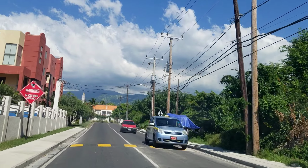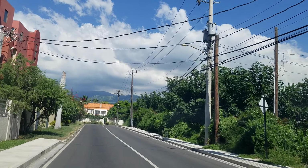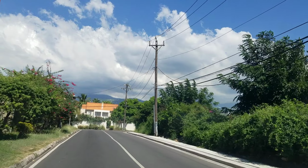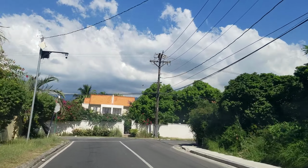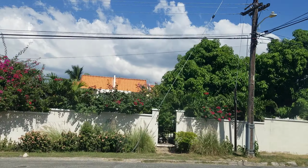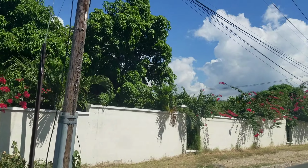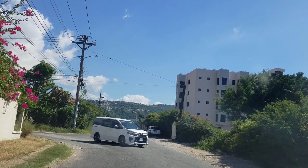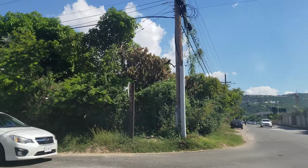So on the left now is the Hampshire, and the same company that built the Cambridge built the Hampshire. The Hampshire did so well that they decided, let's build another building. They were built by Guardian Life, I think the current name is Guardian, and they said, let's build another apartment building even bigger than the first. So they built the Cambridge, which is the largest apartment building in Jamaica.